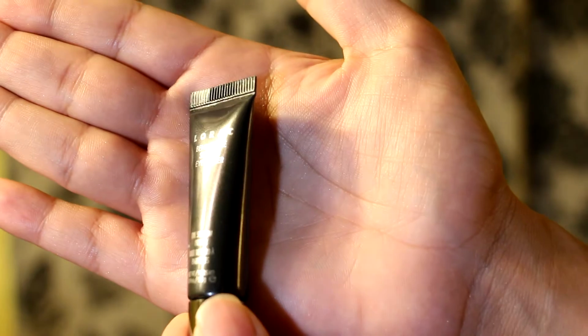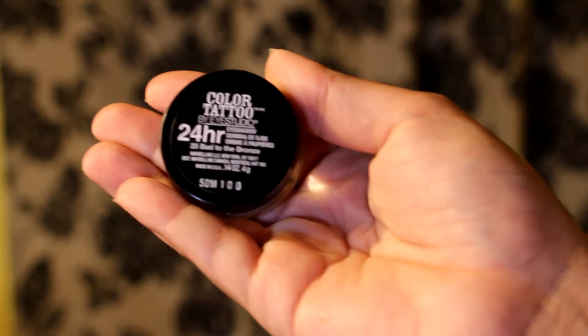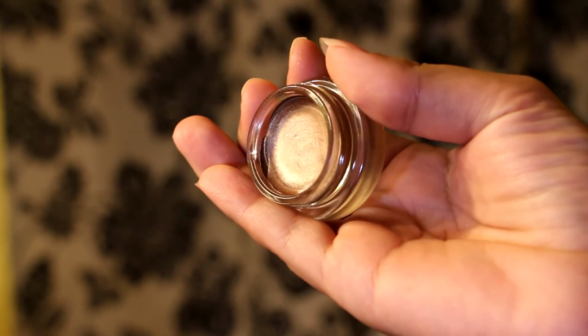So I use the Lorac eyeshadow primer. I can't find a drugstore one I like. So I'm also using this Color Tattoo by Maybelline. The color that this one's in is Bad to the Bronze. That's a nice name. So today I put on an eye primer before I wore this, and it worked out pretty well. You know, if I say so myself. I love me some mascara.